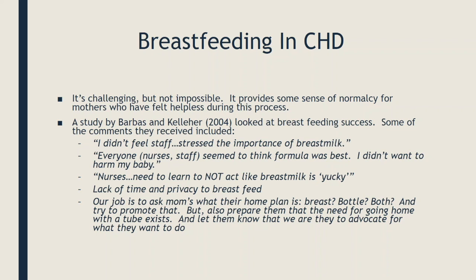Nurses need to learn to not act like breast milk is yucky, and lack of time and privacy for breastfeeding. So the fact that any mom thought that breast milk was harmful to her baby is painful for me to read as a therapist. And I can only imagine how she felt. So our job is to ask moms what their home plan is. Is their goal to exclusively breastfeed? Is it to do just bottle feeding? Is it to do both and promote whatever it is that they want to do?